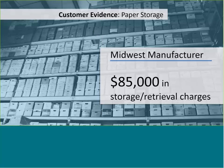We actually have a customer that used to store their documents off-site. Some of you are using, for example, Iron Mountain to store your files, to manage your files, to search for your files. This customer paid $85,000 each year for offsite storage. That's more than the cost of the document management system itself. That's a cost you can eliminate for life.